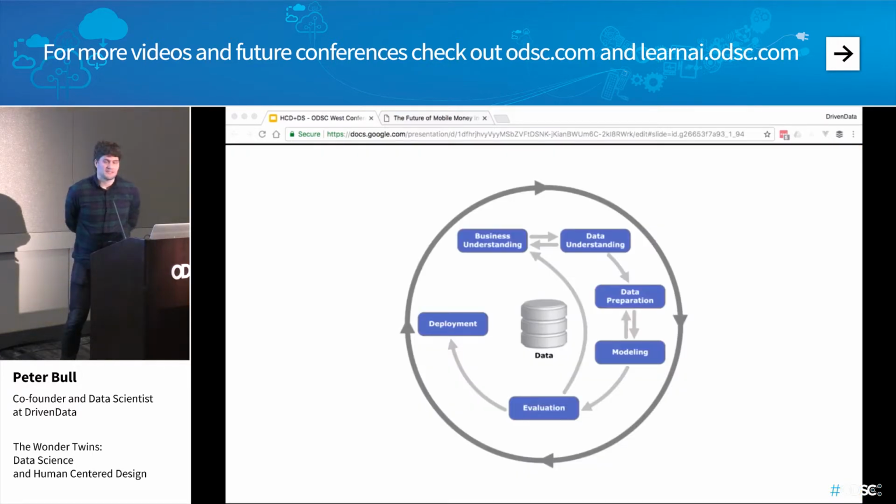And I like that Julia said that they had a very pretty depiction of their process, because this is one of the depictions of the standard data science process. And I don't think that pretty is necessarily a word that someone would use to describe it. But it has a lot of similarities with the human-centered design process. First of all, you'll see that it starts with business understanding. And really, I think for a lot of us, that means empathy with the users, understanding where our data is coming from. Second, it's iterative, like the human-centered design process is.